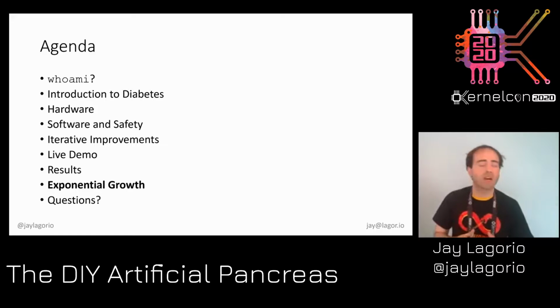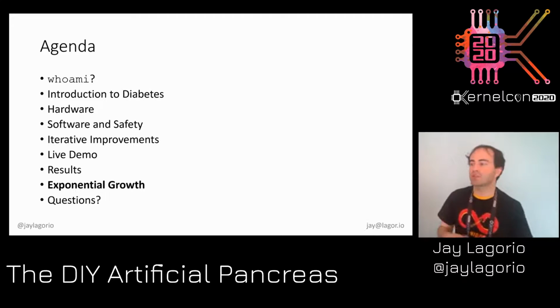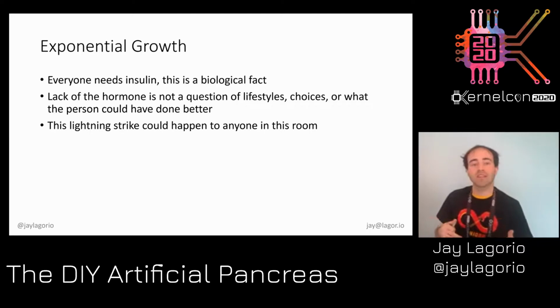And the last thing that I want to talk about, it appears I do still have time, is something I call exponential growth. So everybody needs insulin. This is a biological fact. And lack of the hormone is not a question of lifestyles or choices or what the person could have done better, because it's a lightning strike that could happen to anyone watching this.